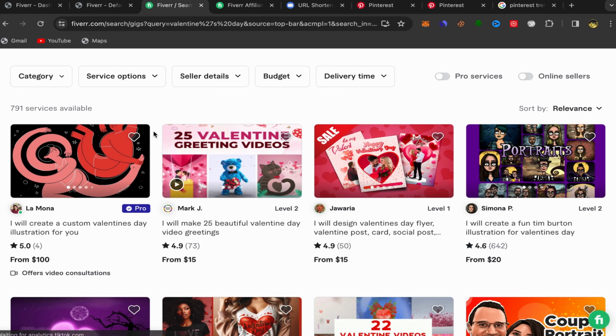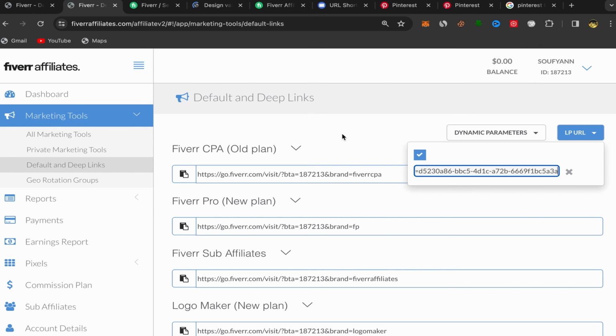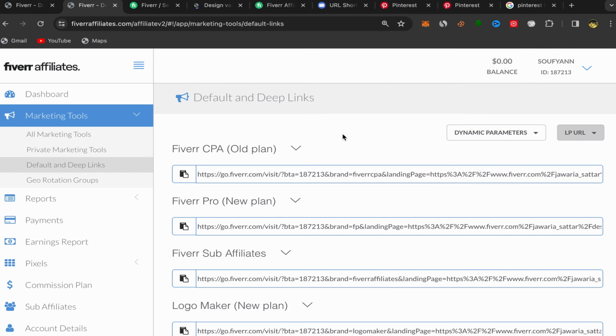and go back to your Fiverr affiliate account, click on marketing tools, click on default and deep links, click over here, and add this seller profile link here like this. Click over here again, and here you go. You just created your first Fiverr affiliate link. What you need to do next is go back to Pinterest.